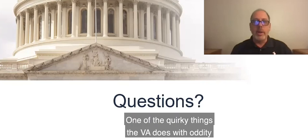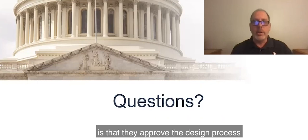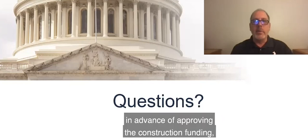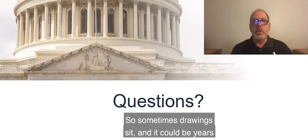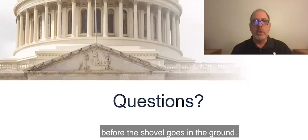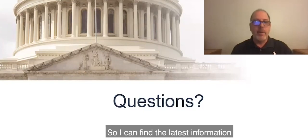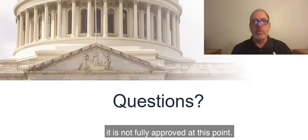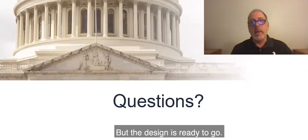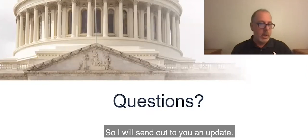One of the quirky things the VA does, an oddity, is that they approve the design process in advance of approving the construction funding, which is a problem. So sometimes the drawings sit and it could be years before the shovel goes in the ground. So I can find the latest information on the status of the funding, but as far as I know, it is not fully approved at this point. But the design is ready to go. So I will send out to you an update.